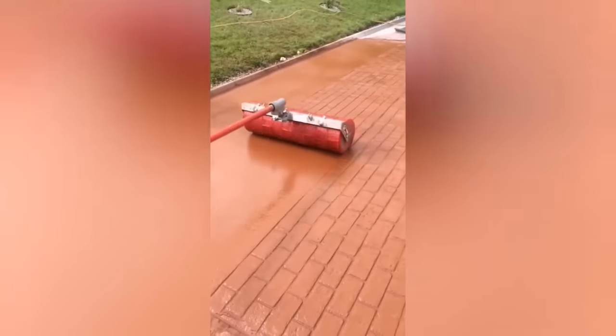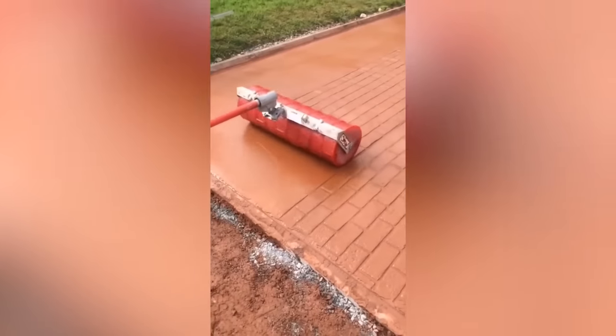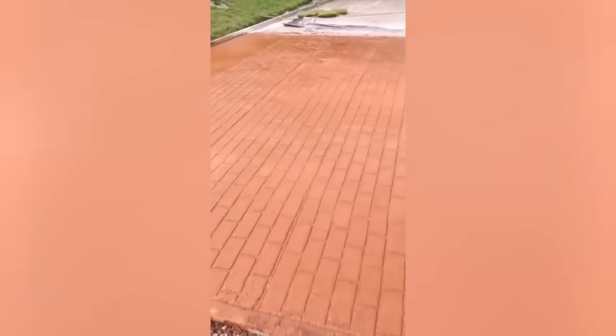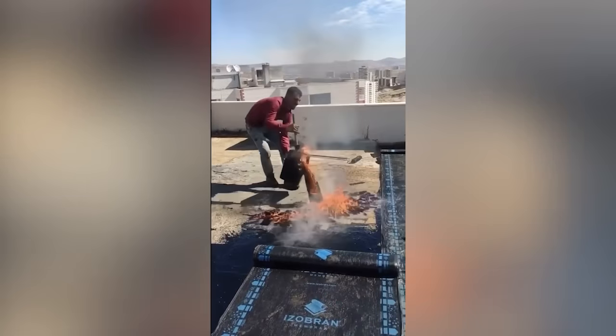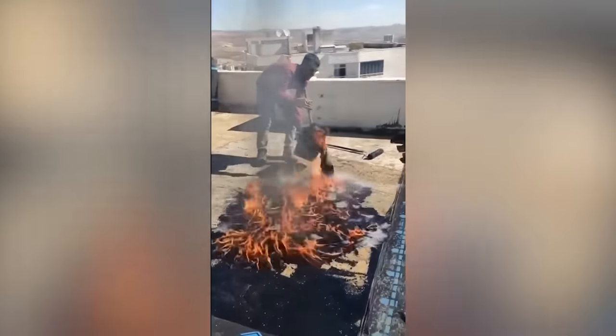Why spend a whole week paving the road when you can get the same results in just a few minutes? So, I've been scammed my whole life. Opening portals to hell is a common thing for this worker, because that's how he repairs roofs with hot tar. But maybe he can still bring my ex back home?